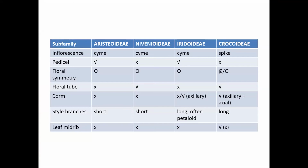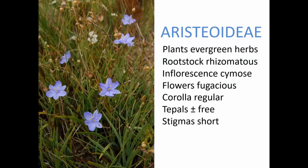And this is just to indicate, don't get caught up in the details. On the left are the main characters that are used for the subfamilies, and across the top are the subfamilies, and you'll see each subfamily is defined by a combination of inflorescence type, whether the flowers have little pedicels or stalks or not, the symmetry of the flowers, whether they have a tube or not, whether there's a corm or not, the length of the style branches, and then whether the leaves have a midrib or not. So those kind of basic seven characters in different combinations are enough to recognize the 4 subfamilies. And then Ishma asked me just to run through the main groupings with you. So we're going to really just be doing subfamilies here and tribes.